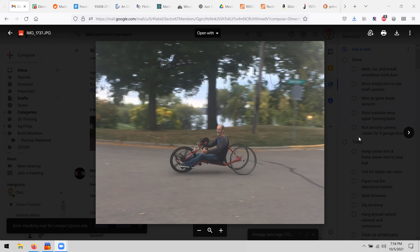Where was that picture taken? That was in front of my house, in front of Oldbrook Park.